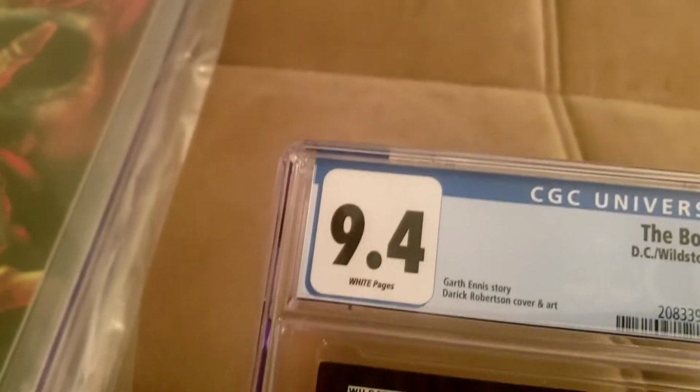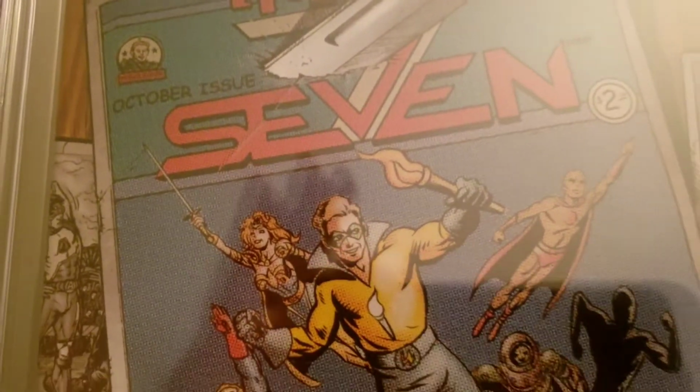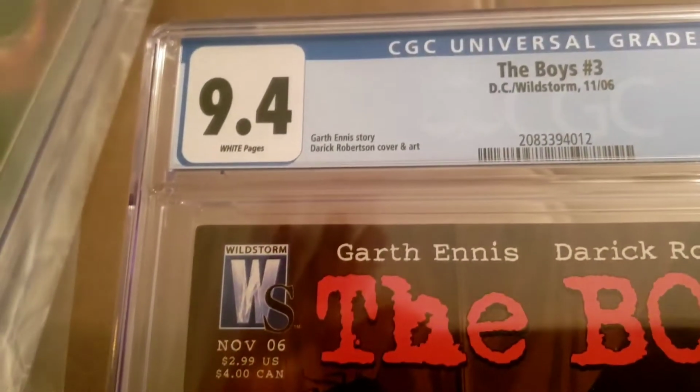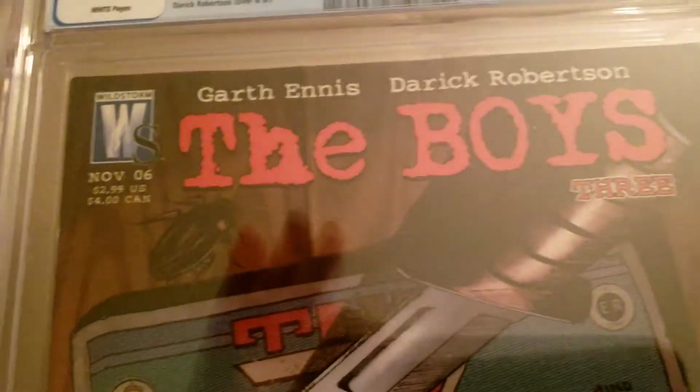9.4 is very respectable. I was hoping for a 9.8 to tell you the truth. I have a second one in this box. Hopefully we'll get a 9.8 on that, but I'll take a 9.4, respectable, high grade, near mint. Let's go to the next one.